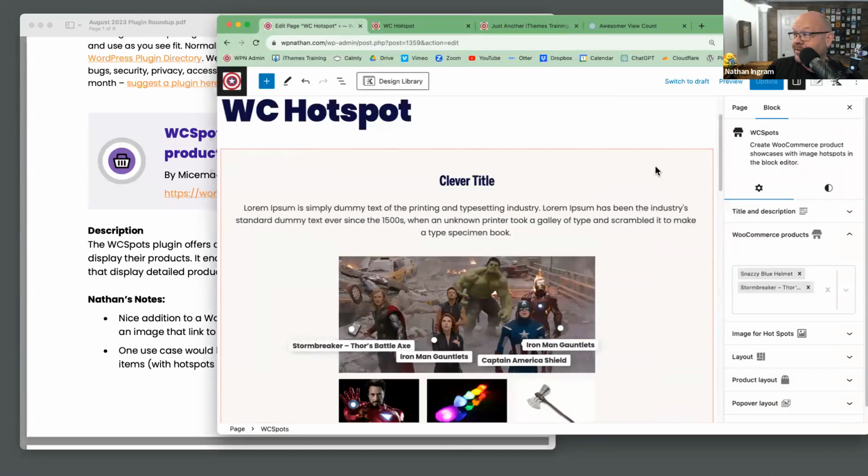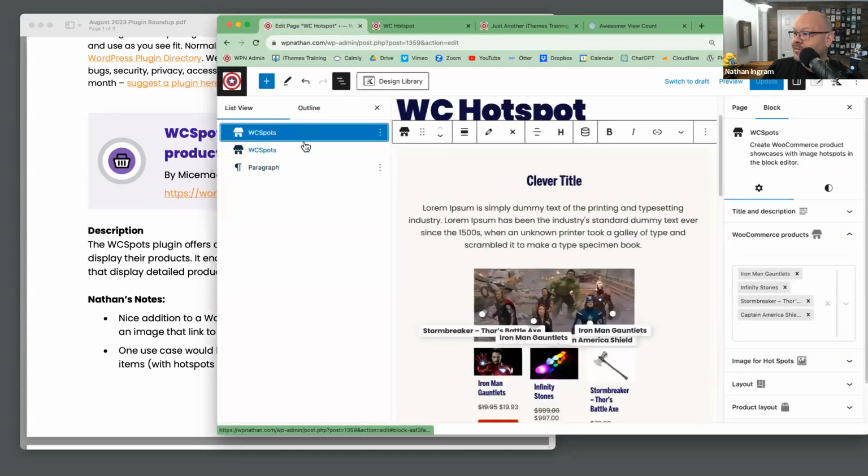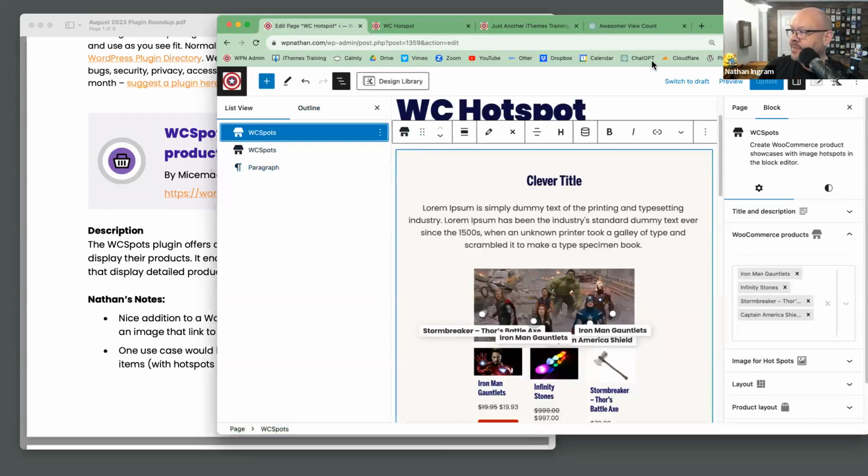And it's a block, so you can do anything else you want to do with blocks. It's going to show up right here. You could put that in a Cadence row and kind of make things show up the way you want it to.